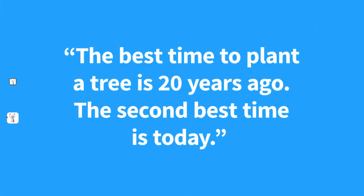And as the old saying goes, the best time to plant a tree is 20 years ago. The second best time is today. Because procrastination is wasted time. And so the sooner you start doing something, anything for your future, the more that investment in time, energy, resources, whatever it is going to pay off.